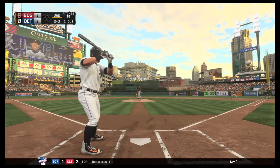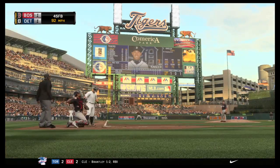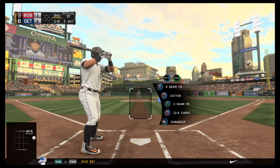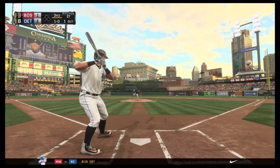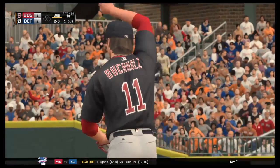Buchholz into the windup. First pitch on its way. A fastball off the plate away. It's ball 1. 1 out, nobody on. Check swing, no swing, says the home plate umpire. Ball 2.